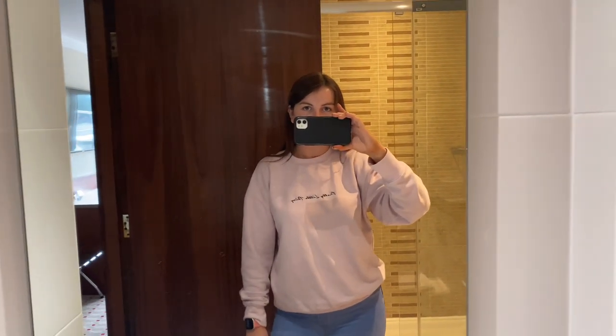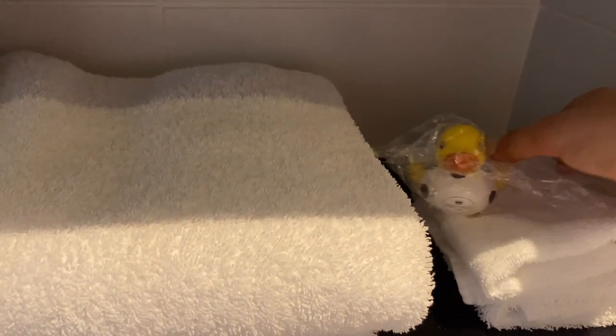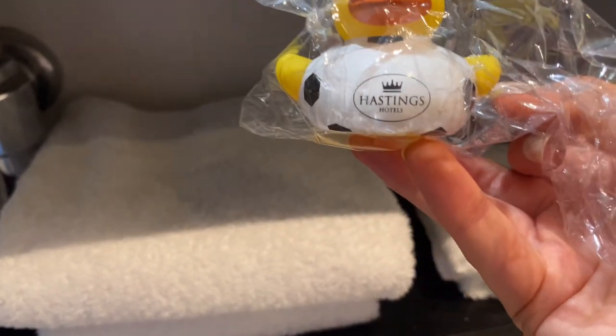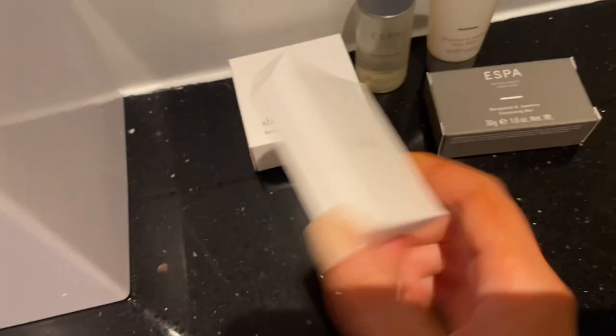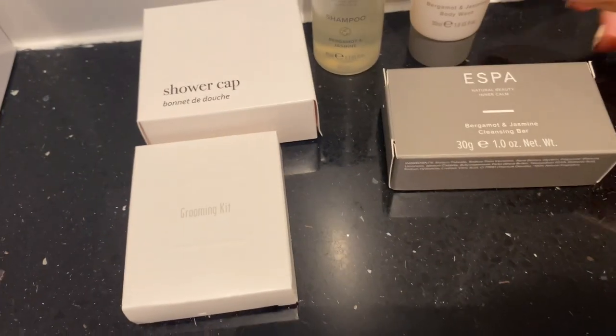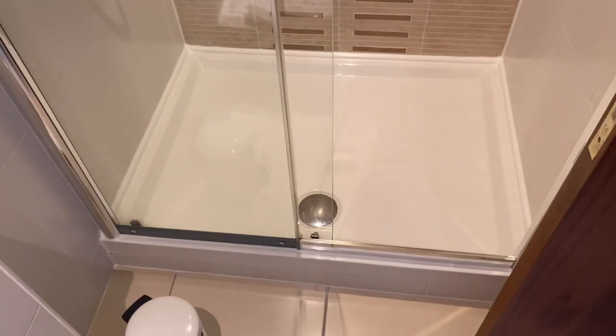And then the bathroom is here. Another beautiful mirror that has that mark. Love that. This sink, these two cups, loads of towels, and then you get a little rubber ducky with the Hotel Hastings, even though it's called Stormont. Little necessities: shower cap, a grooming kit, I don't know what a grooming kit is, cleansing bar, body wash, and some shampoo. And this big shower, like, oh my god. Oh, a little bin. So yes, here's our bathroom tour.